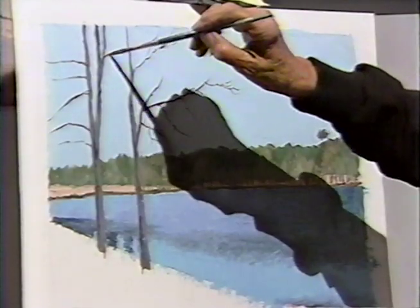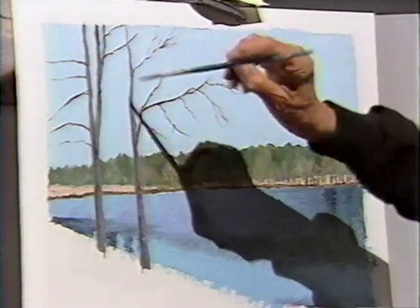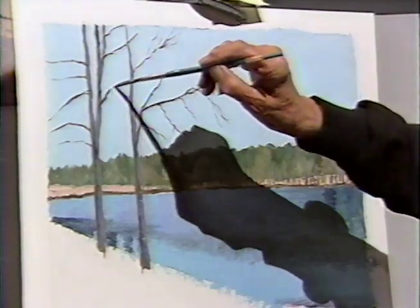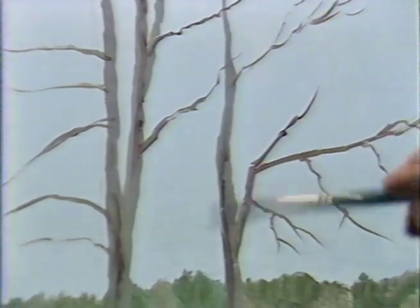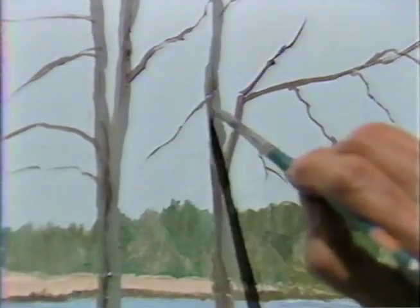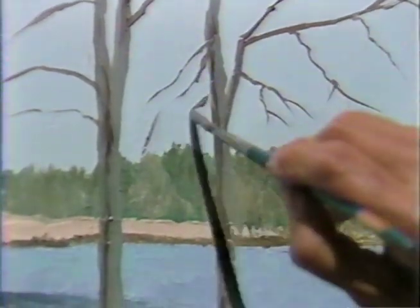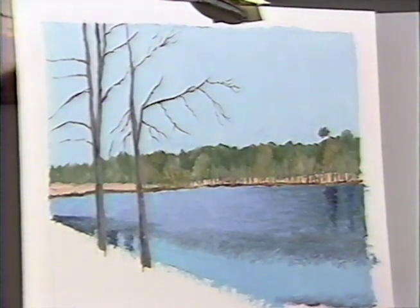Because the way the whole setup is figured out, at the beginning of a branch it is thicker than at the end, and of course the little tiny branches are myriad very small twigs which have to be attended to with a technique which I can show you perhaps a little bit later. But before it gets too late, I'd just like to get some of this foreground resolved, and then we can carry on with some more branches and trees and so on.